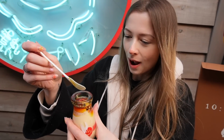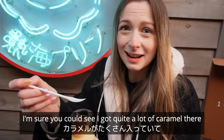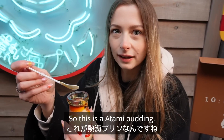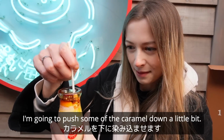Wow. Wow, wow, wow. Oh my goodness. That is so delicious. I'm sure you could see I got quite a lot of caramel there. And it's really sweet, but it's so good. So this is Atami pudding. Wow, it's delicious. Oh my goodness. I'm gonna push some of the caramel down a little bit.